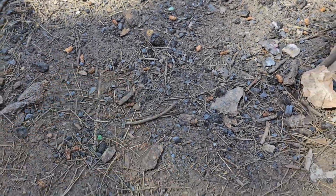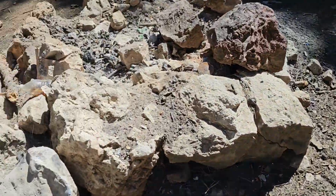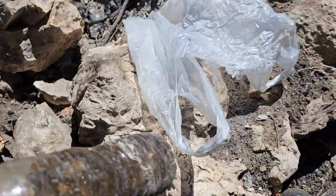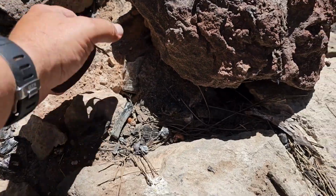Problem with a lot of these sites is the trash, so we're gonna clean up some trash and broken bottles. Like, why are there cigarette butts? That's literally stuff that can go in a fire. Just put it in your freaking pocket. Like, what is this? Well, this person was nice enough to put their cigarette butts in a bottle at least, but then they just left their bottle here. Broken glass, cans.